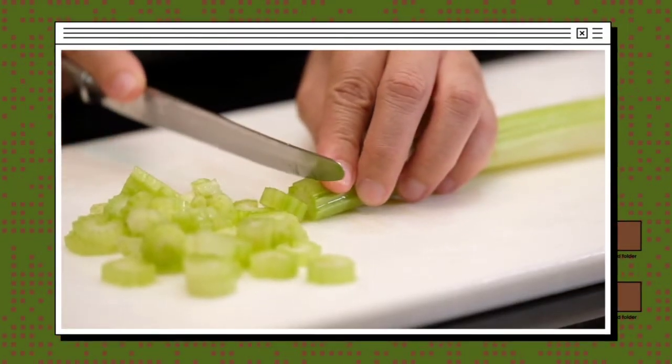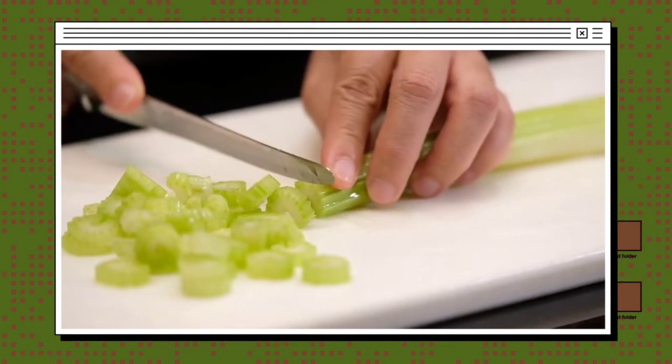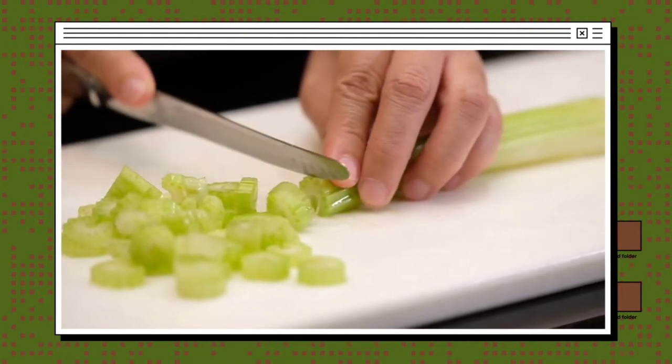Now, I identified 4 foods that are going to help with increasing your immune system, increasing your antioxidant levels, as well as improving your blood pressure, and that is key to healing from these conditions.